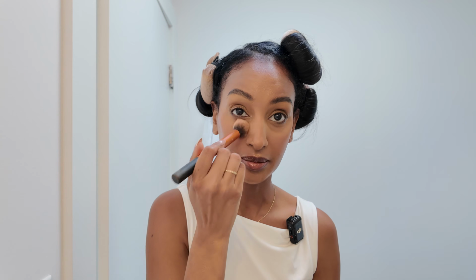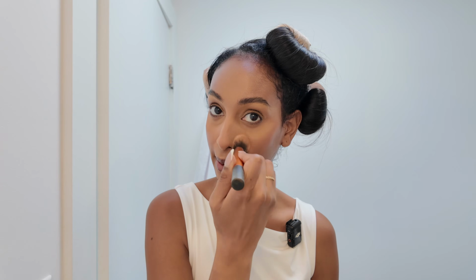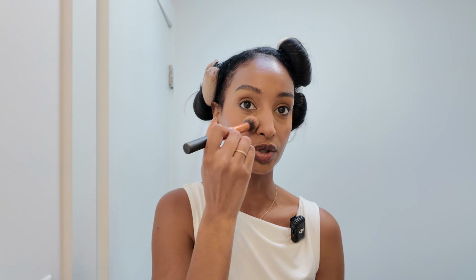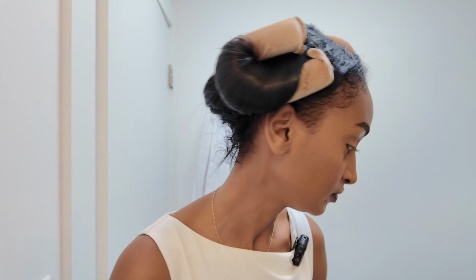Shout out to all the content creators that kept telling me to try it. I was like, I tried, it's not working, but they were just like, no, you need to just find the right color. And this is really good. I like to go in with my sponge or my puff, and then I like to dab just right over there.